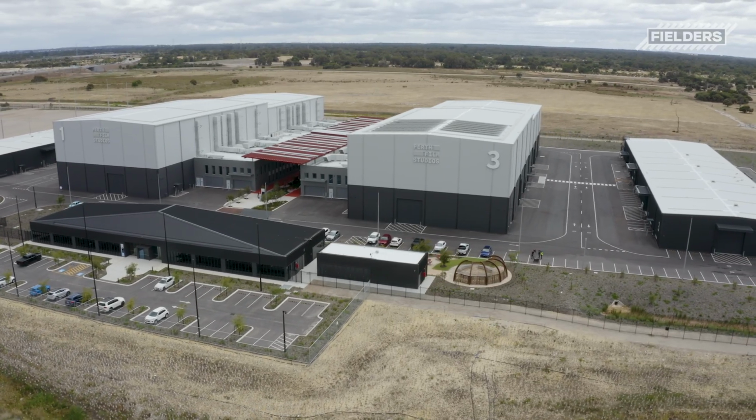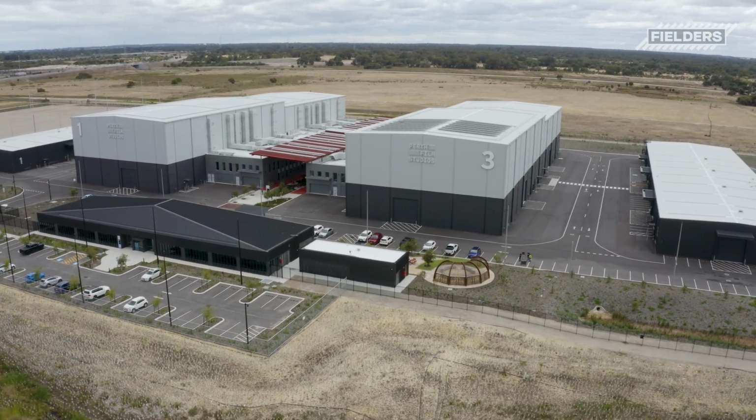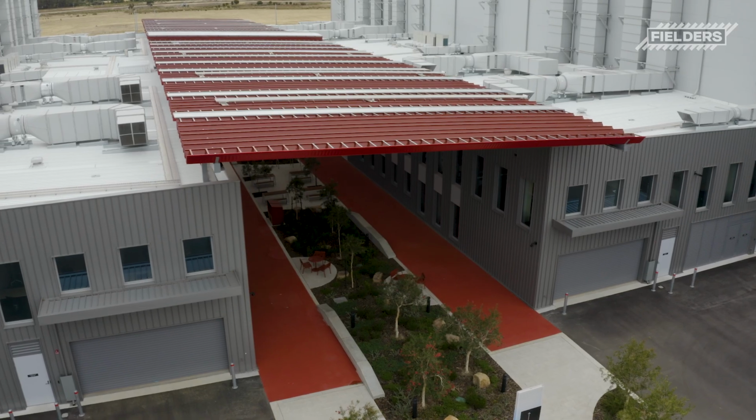The design driver was primarily to create a world-class production facility in WA that was lacking in the state, to help support and grow the creative industry in WA and attract national and international productions.